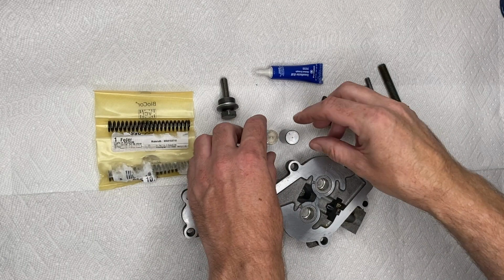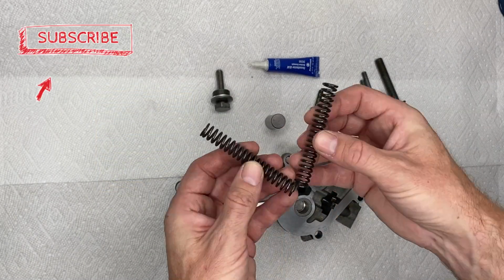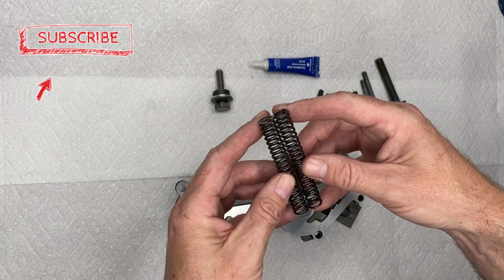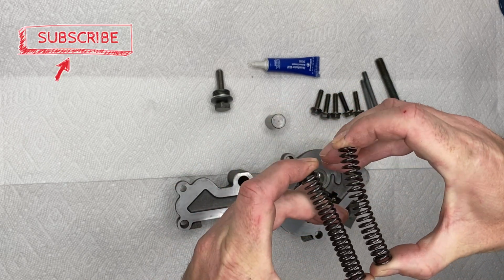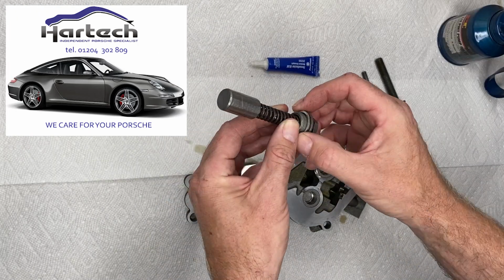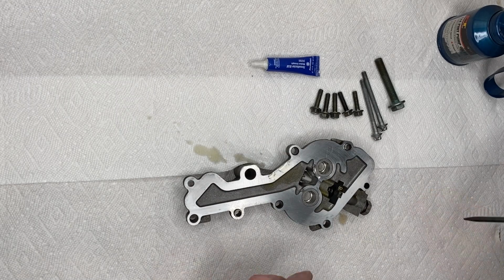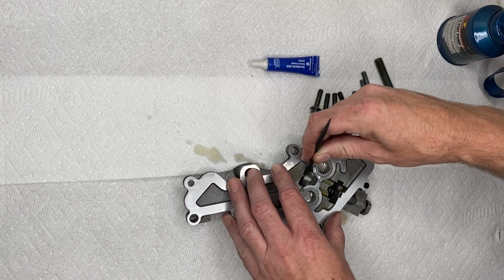We already had the updated 997 plunger on the right. There's the new spring on the left. You can tell that it does have more resistance to being compressed. So thank you, Lee Jenkins at Hartech UK, for telling me how important this little system is. Also, he mentioned you want to make sure that that plunger can move freely. Done.